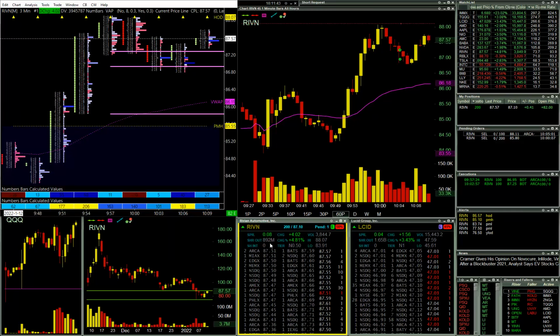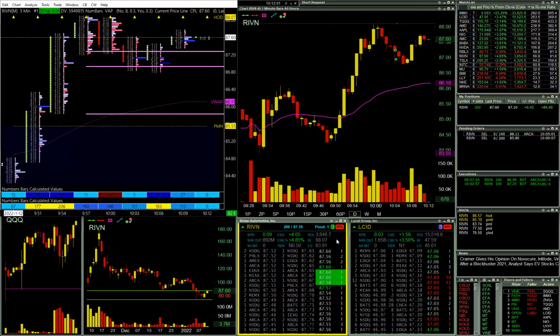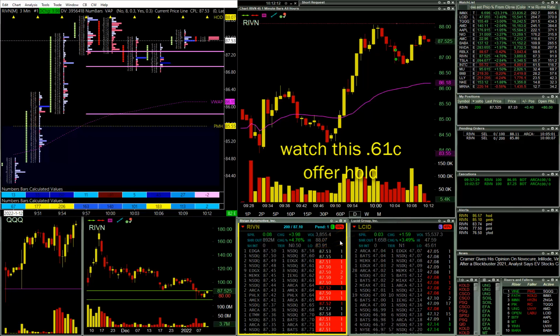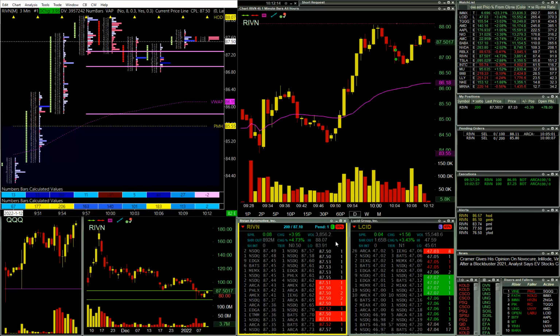At this point, don't want to see that 50 cent bid drop. I'm just not seeing the buying pressure that I want to see here at this point. Like to see more aggressiveness from the buyer. Like to see these offers getting lifted and this bid stepping up and clearing out. And that's not what I want to see at all. No.